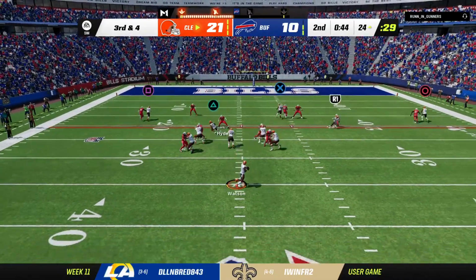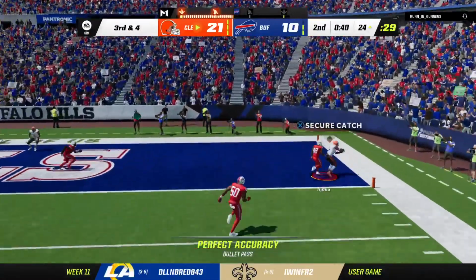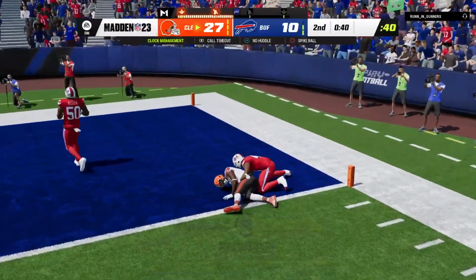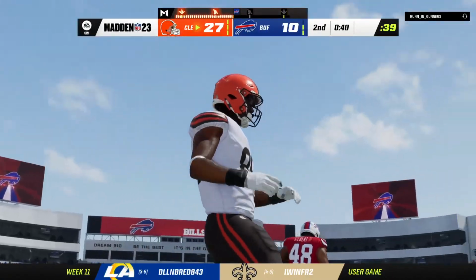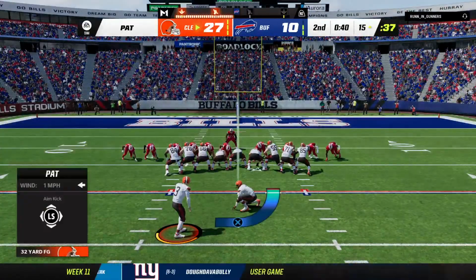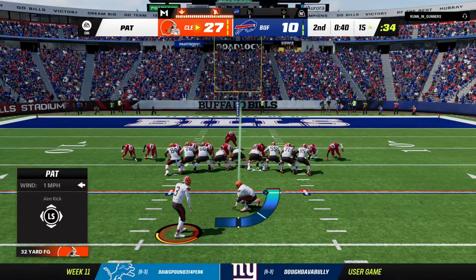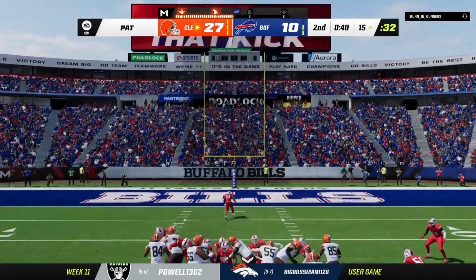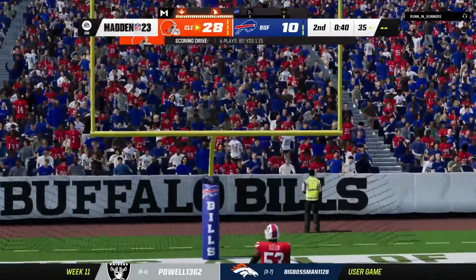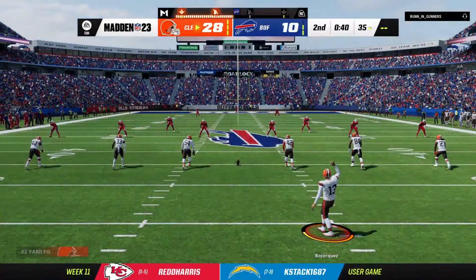Now Watson. Njoku pulls this one in. He's got it for a Cleveland touchdown. A 24-yard touchdown. And the Browns will extend their lead in the final minute of the half. Extra point by York is up and good. And the lead is up to 18 now.